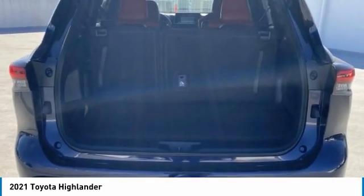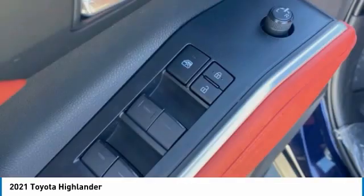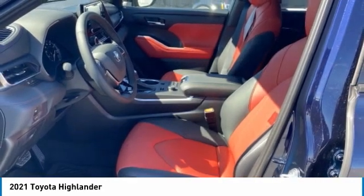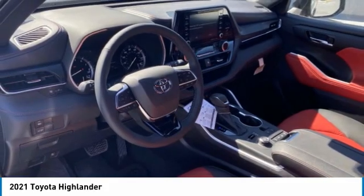Here are some of this vehicle's great options: heated mirrors, all-wheel drive, aluminum wheels, rear spoiler, remote engine start, power lift gate, brake assist, daytime running lights, front performance tires, rear performance tires.